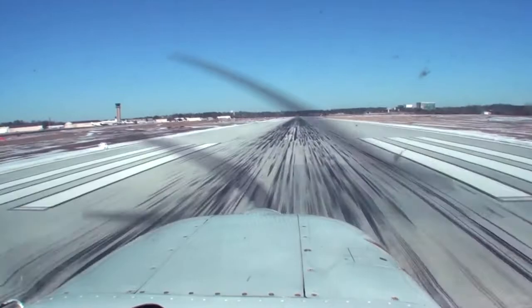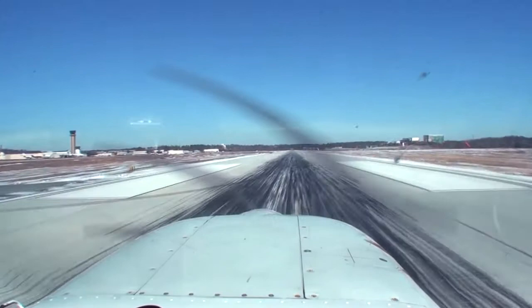Airspeed alive. 2 right. Oil pressure is good. Hold there, landing traffic. Hold short, landing traffic. Spacing is adequate now.